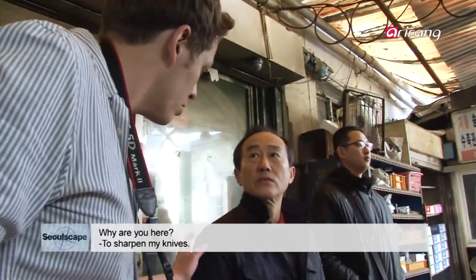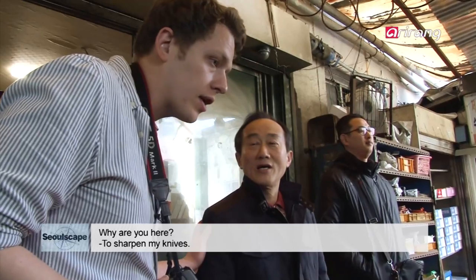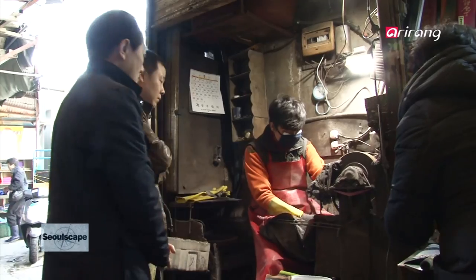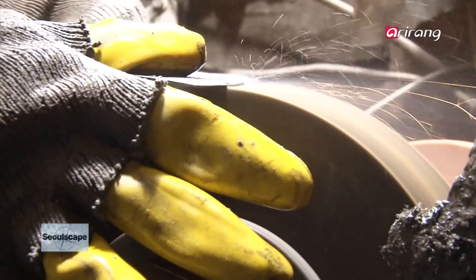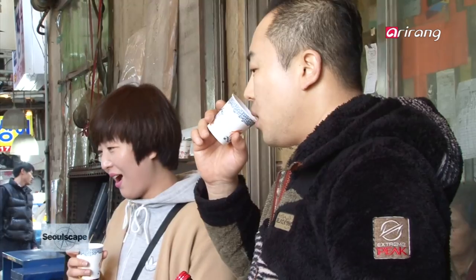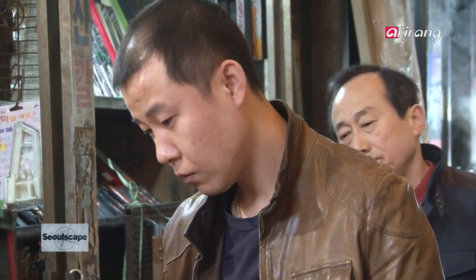What did you come here for? To sharpen knives. Knives? Yes. A master metalsmith skillfully sharpens knives here. The forge is small but famous because the smiths have perfected their craft for over four generations.